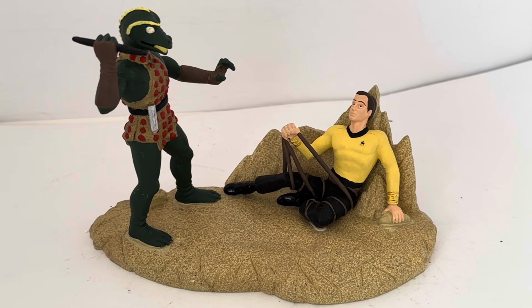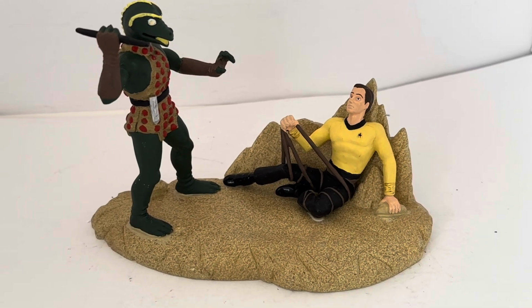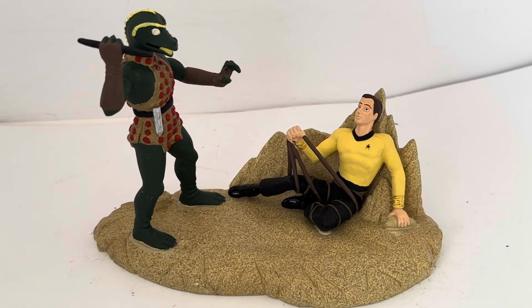Various different states of condition if you're looking on the platforms. Some of them come complete with a box. Some of them are just the loose figurines. And some are complete, as this one is, with the certificate and the card from Danbury. So yeah, they do occasionally, but not as often as you would have thought, or should I say, not as often as they used to. They did used to appear a lot more often than they do now, but there we are.